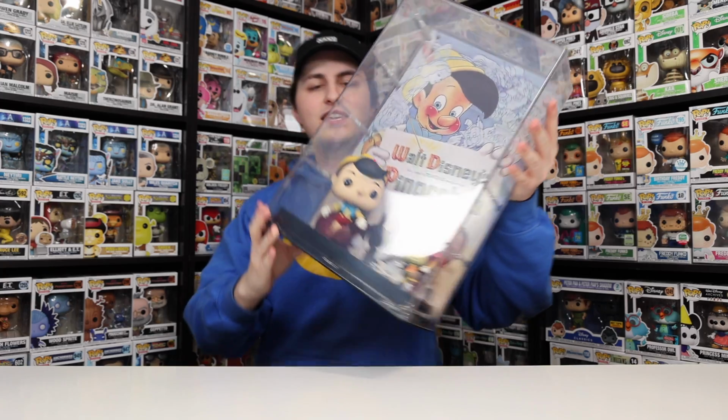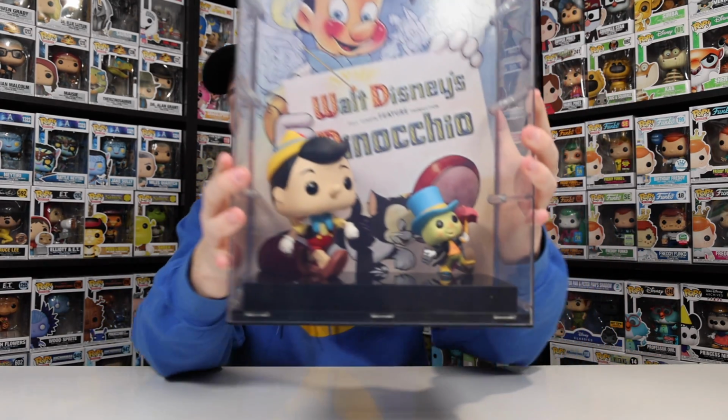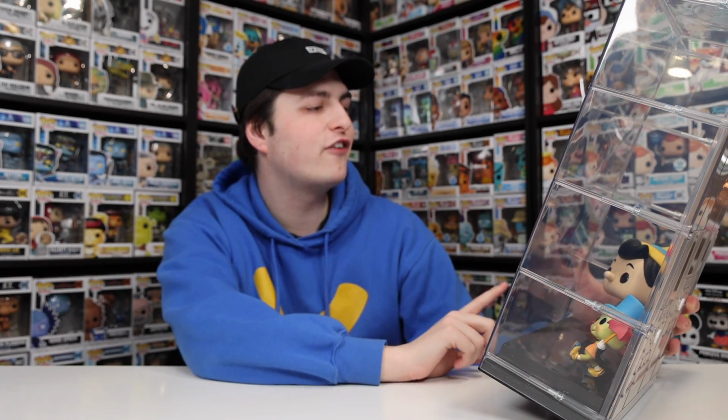And now, everybody, here it is without the wrap on, and it's just a little bit easier to look at, and if you guys want to take a closer look without it, come on, the two of them look amazing together. And I really do enjoy how Funko made it look like both of them are walking, almost like they're singing and dancing. Maybe he has no strings on him, I don't know.